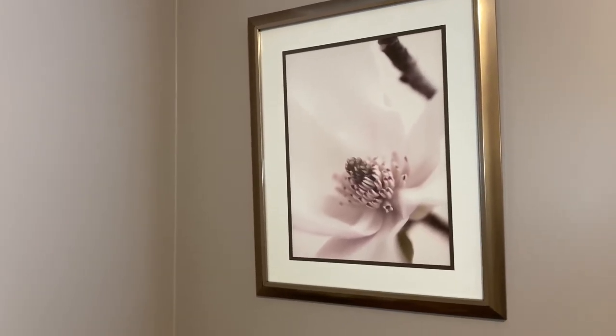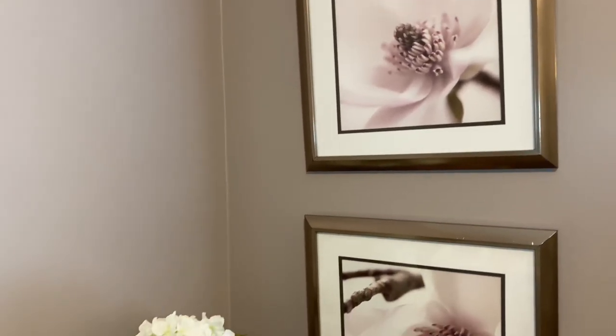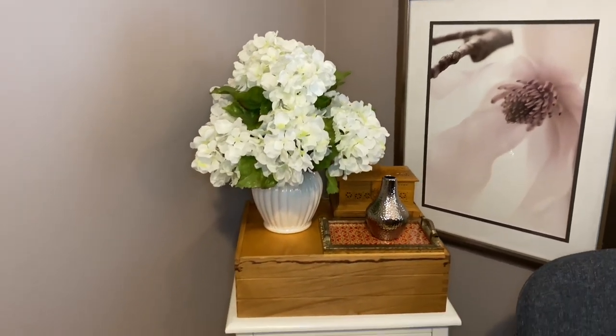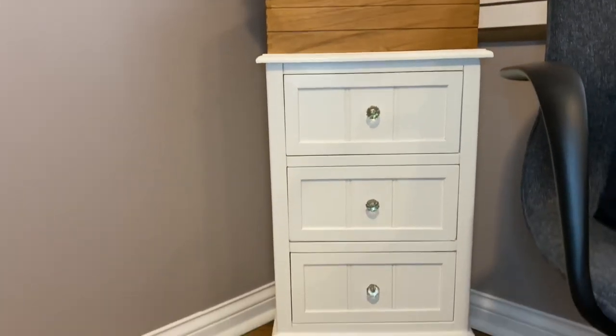And the wooden box is something that someone gave us a cake in, and I kept it and use it for decor. The little three drawer, it's a nightstand technically, that is from Home Goods. I buy a lot of stuff there, honestly. As far as small furniture, Home Goods is my go-to.